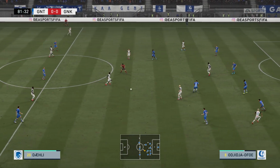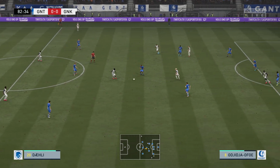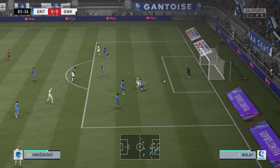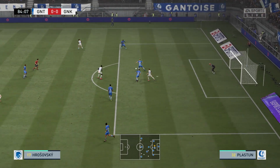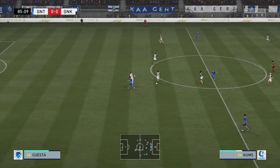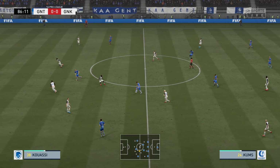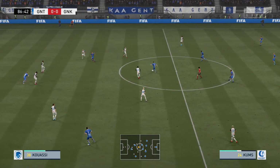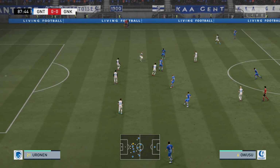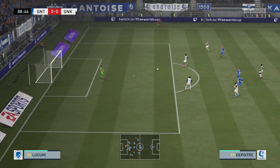Level pegging, but can they change that? Kouassi. Max Müller-Dali. It's opening up for them. Vital interception. The danger was very real. Oh, he's given the ball away. Laurent Depoitre. What can they do from here? Ojija Ofoe. Well, it looked highly promising, but they got nothing out of it.